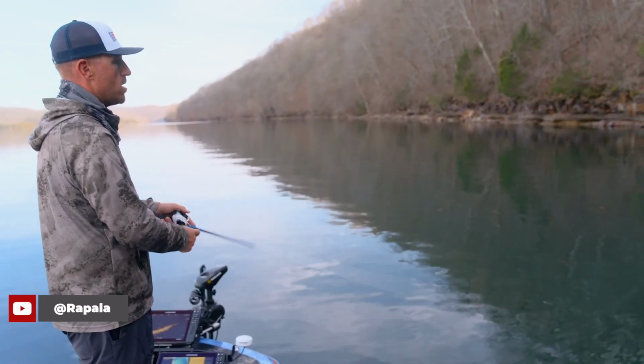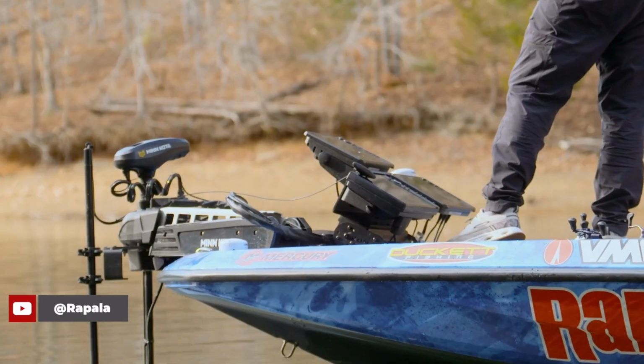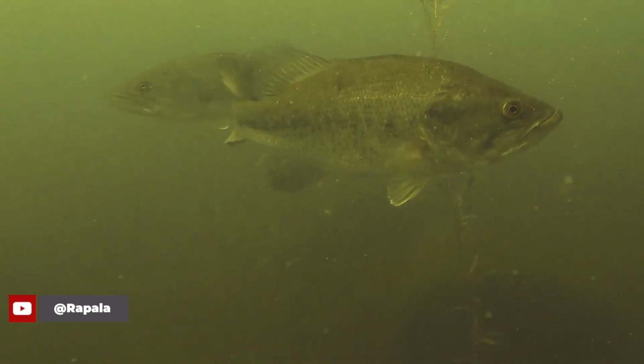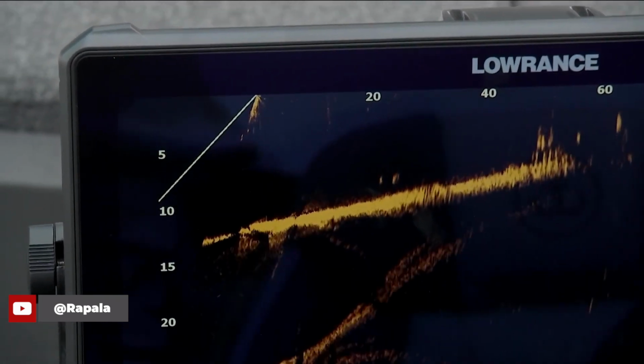You know, the game has definitely changed over the last few years with technology advancing and forward-facing sonar becoming a major player. And the one thing that you just notice is how often bass suspended fish is the number one thing that a jerkbait can trigger better than any other bait out there.